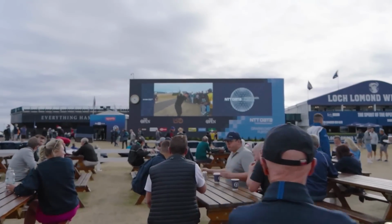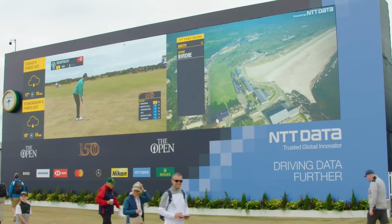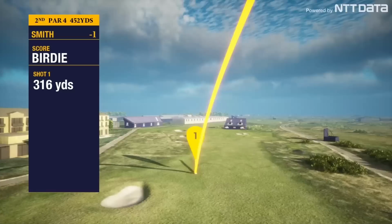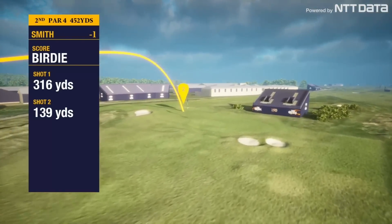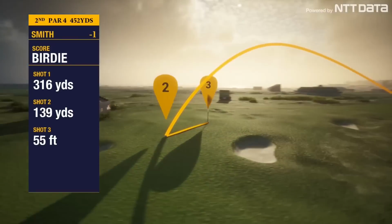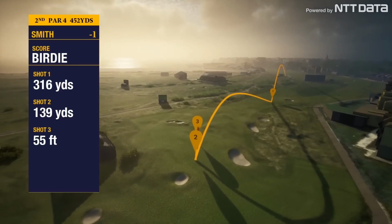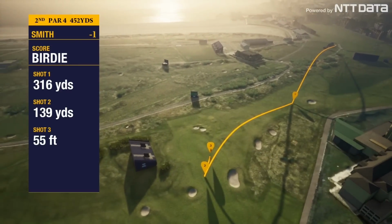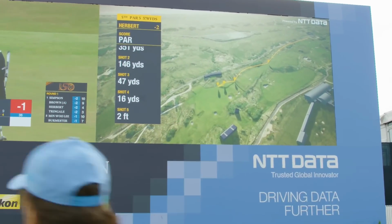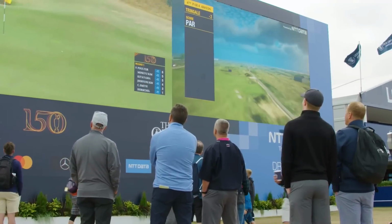We're expecting loads of fans, and in the spectator village, at the heart of it is of course the NTT Data Wall. And for the first time, they got to experience that shot view. So when a player tees off, we have that near real-time shot tracker following it through the course, and it was amazing for the fans to see how it moves through the course. It's a different experience that the fans are getting here at the Open, watching it on the wall, and you could see they really appreciated having that other experience of the players, those top players, not just watching them tee off, but what those shots meant. And it was wonderful to see them engaging with that data experience for the very first time. It was clearly a bonus to the experience.